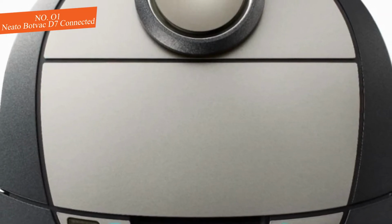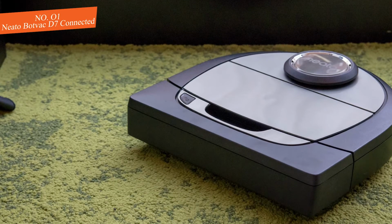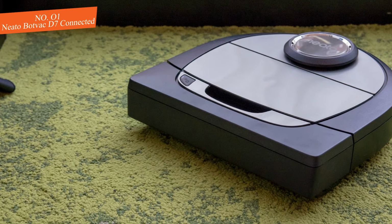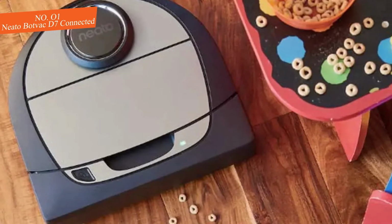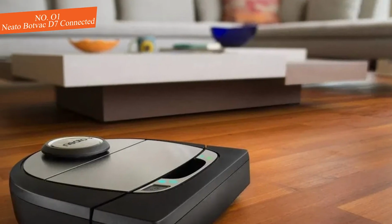in gentleness when engaged. The D7's top-tier performance also comes at a higher price and is one of the more expensive models. Still, to date, it is one of our all-time favorite robot vacuums we have tested, and we would highly recommend it.